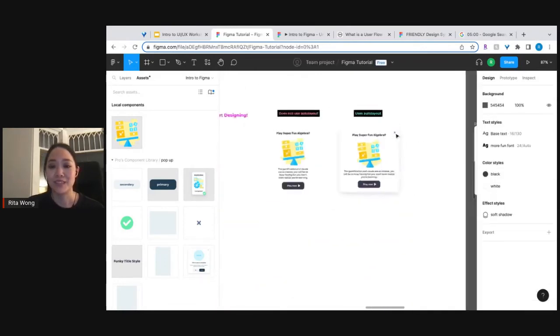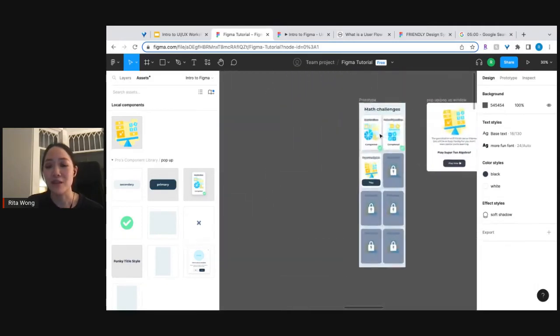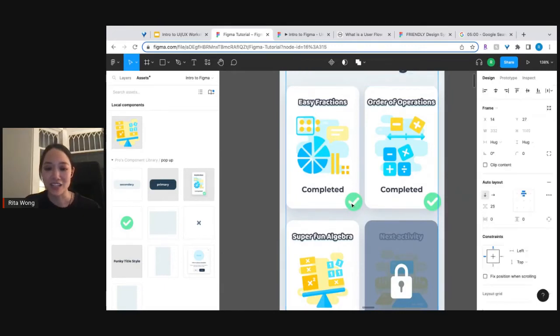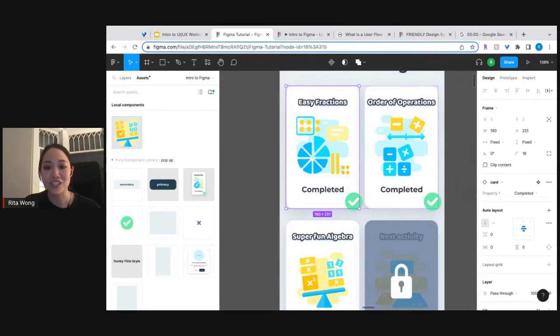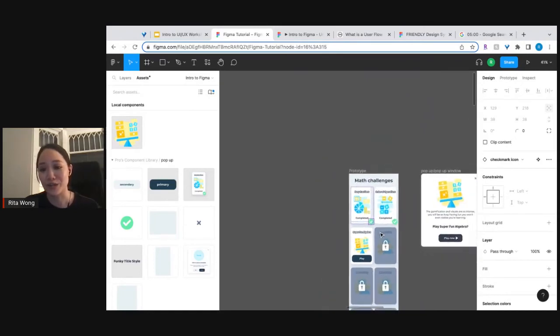An example of absolute position, I'm going to go back to my mock-up here, is this green check mark. This green check mark is placed here using absolute positioning, and that's how you can get it to overlap certain elements that aren't following the grid.